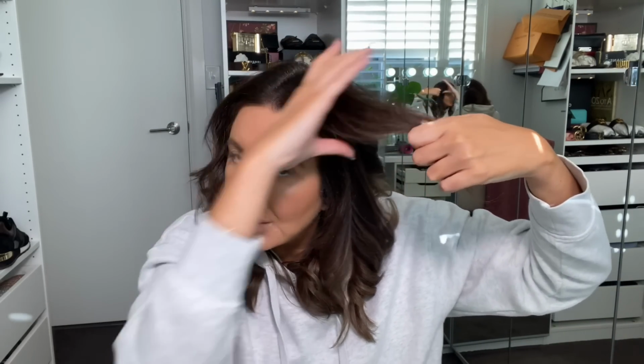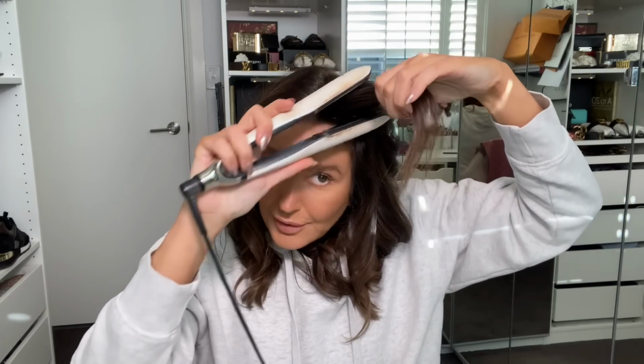I've just decided to curl my hair, the front of my hair now, because I want to let it sit in a curl and let it cool, and that way it will stay all day, stay for a couple of days. So what I like to do at the front is I lift it up and then curl it. Sometimes it takes a couple of goes. And that will drop. So I just sort of like to let it sit how I like it. That will drop down. There we go.